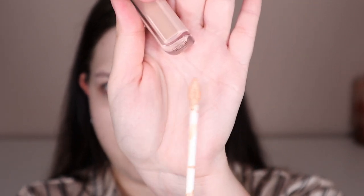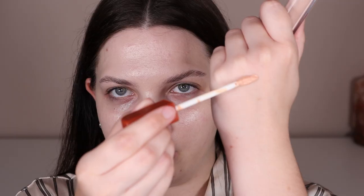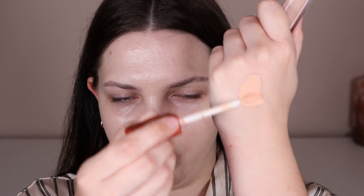This is what the applicator looks like. That's quite a unique applicator for a concealer. But I think this might work really nice. So this is the shade C1. I only use one color corrector and that is the Charlotte Tilbury color corrector. And this one is in the shade 2 medium.